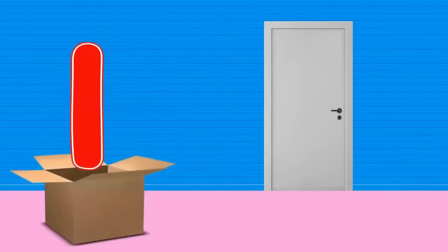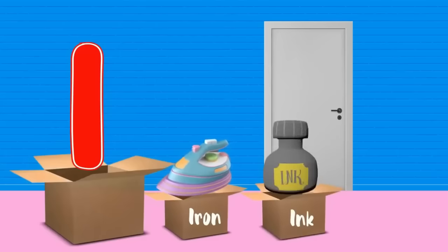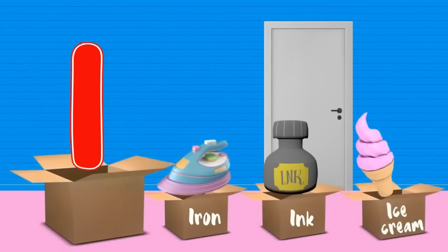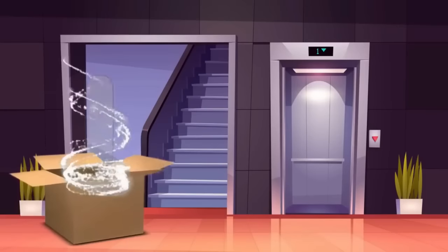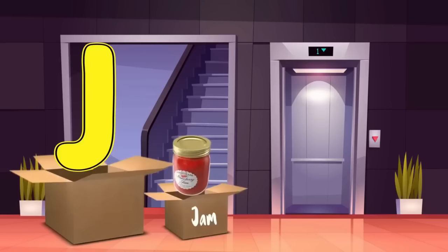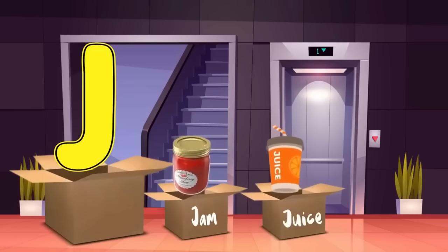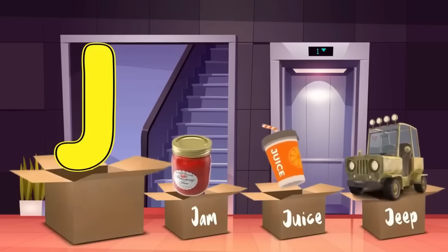I. I for iron. I for ink. I for ice cream. Iron, ink, and ice cream. J. J for jam. J for juice. J for jeep. Jam, juice, and jeep.